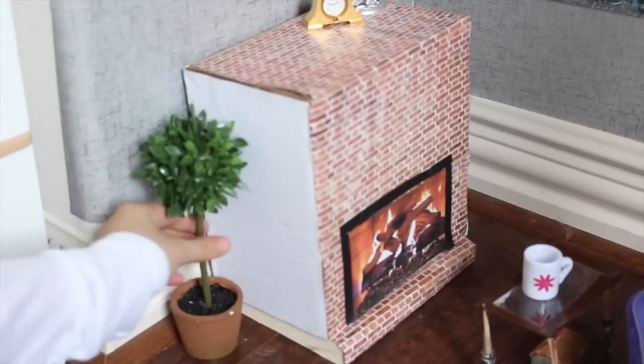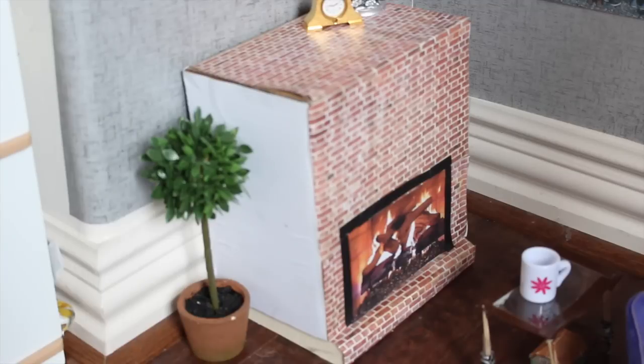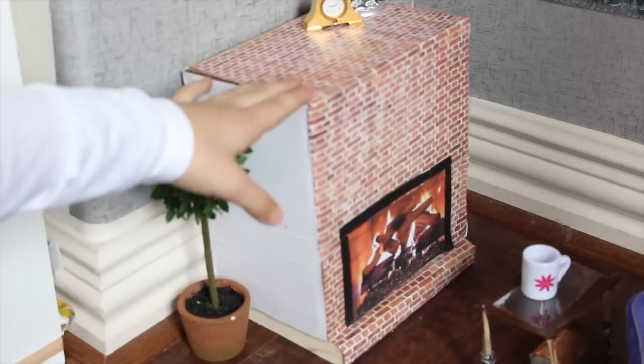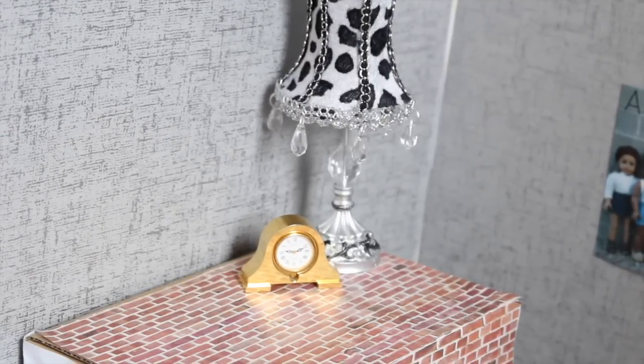Over here I have this little potted plant, which I found at my local Michael's craft store. And right over here we have a little coffee table that I made. It has a little mug from American Girl and a little house figure at the bottom. And then right here we have the fireplace, which I got from a Dina and Bina tutorial, so you should definitely go check that out because it makes awesome fireplaces. And then up on top I have a little lamp that I found at Walmart, and it actually used to be an ornament.